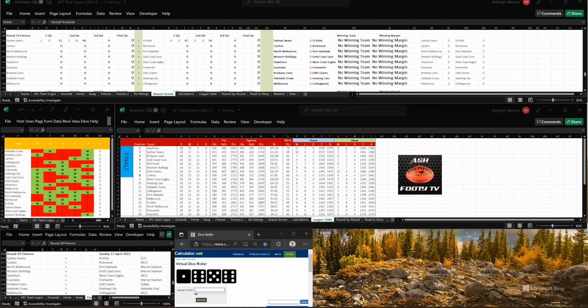Let's go to the third quarter. And Sydney have kicked 5-1, so that's 10-11-71. To St Kilda, 6-1, so that's 14-9-93. Now St Kilda in front at three-quarter time by 22 points. Let's see who wins this game.